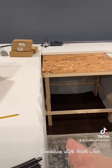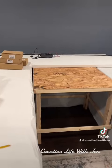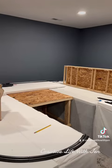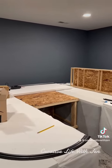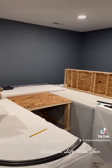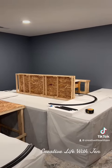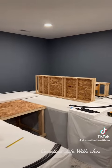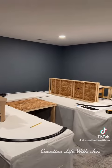Now we just need to build something over here, and then I think he's going to work on that tonight. And then put the train track together and see if I like that, if I have enough train track for what we're thinking. And then once the train track is done, we'll probably move into that area back there because I have to figure out what I'm doing for over there. But yeah, so here is what the layout is looking like thus far.